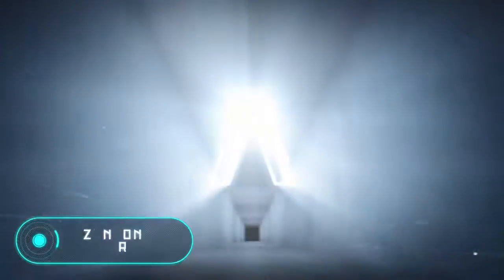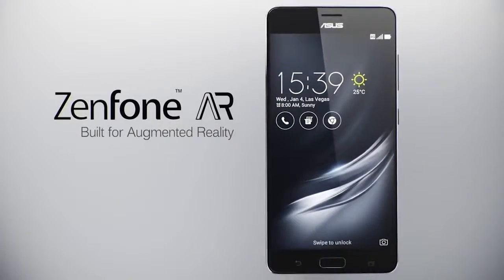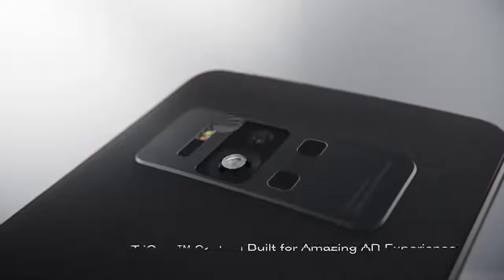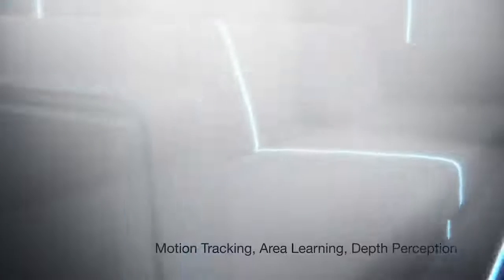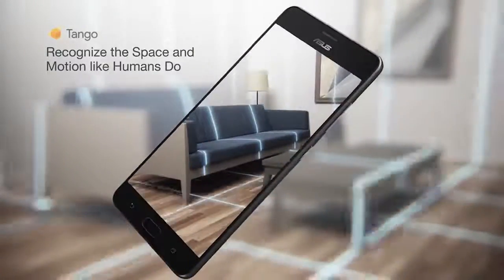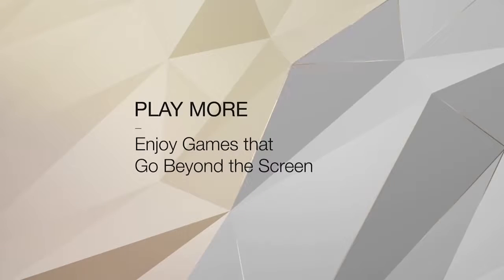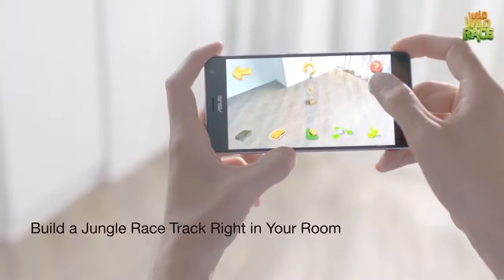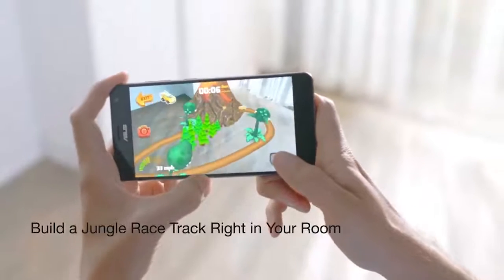Zenfone AR. According to the creator, this is the first smartphone in the world equipped with both Tango and Daydream technologies at the same time. The first one includes a set of sensors and computer vision software by Google, which allows you to interact with augmented reality software, including games, applications, and indoor navigation. On the other hand, Daydream is a virtual reality platform for mobile devices. It's also worth noting that this is one of the first smartphones with 8 GB of RAM. You can buy it for about $890.